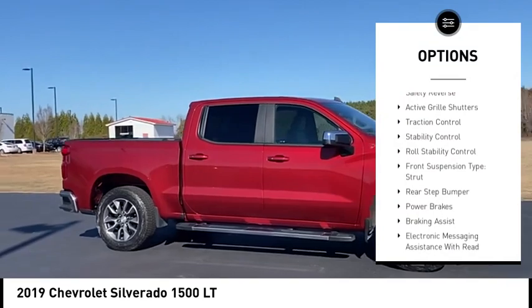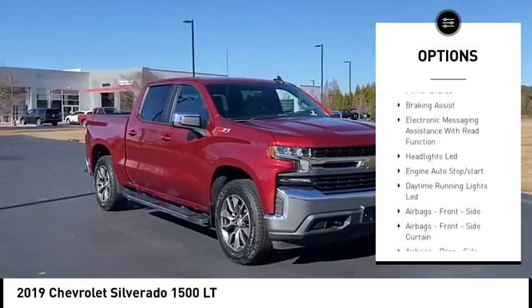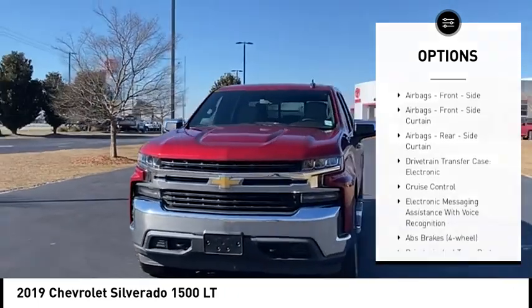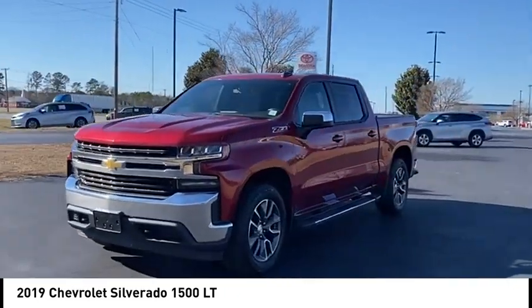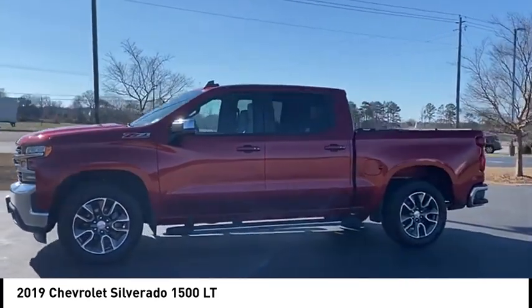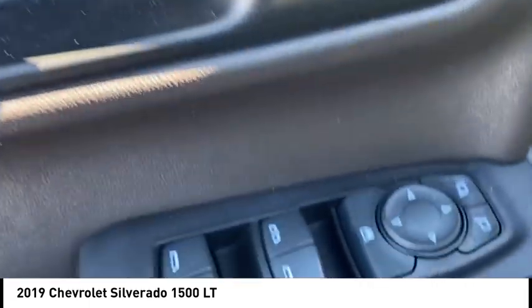Power windows with safety reverse, active grille shutters, traction control, stability control, roll stability control, front suspension type strut, rear step bumper, power brakes, braking assist, electronic messaging assistance with read function. This beauty is sure to make you the talk of the neighborhood. So call or drop in for a test drive today.